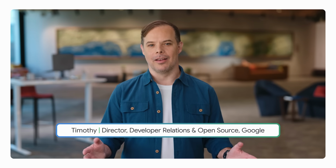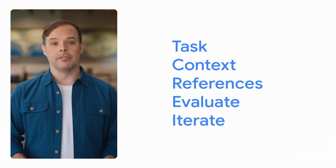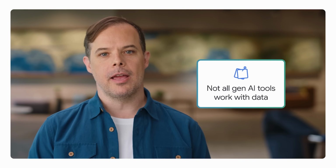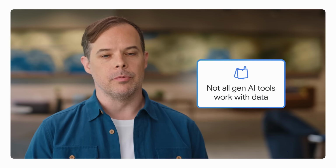Data can teach you a lot, but you need to know how to interpret it first. Let's use the prompting framework. Thoughtfully create really excellent inputs to unlock insights and patterns from data using a GenAI tool. Before we get started, remember that not all GenAI tools work with data. Be sure to check what your tool can do before using it.